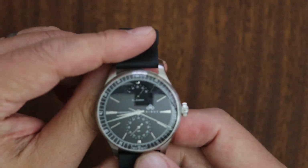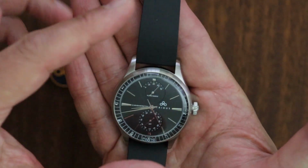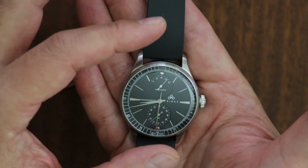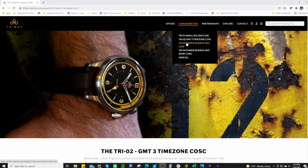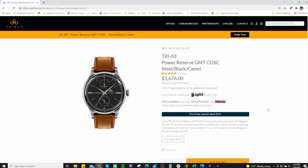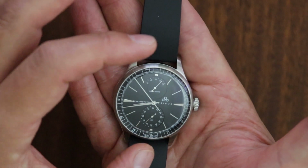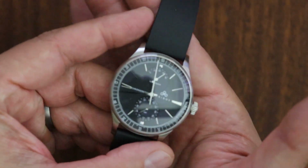But this watch, the build quality of this watch is really cool. Now, there was some speculation that Tribus was going out of business because they were offering a 70% discount, heavily discounted. But if you go to their website right now, they are actually taking pre-orders of this specific watch for April of 2022. So if you can get this watch at the discounted rate that they are offering, and I think they're still offering a special on some of their watches, I've got to show you why it's such a great deal.